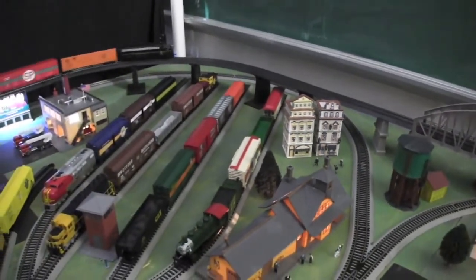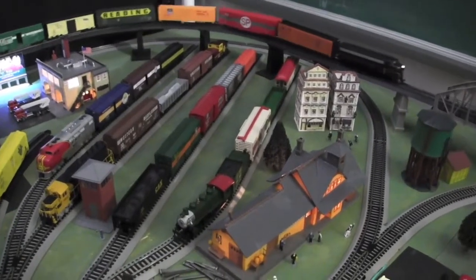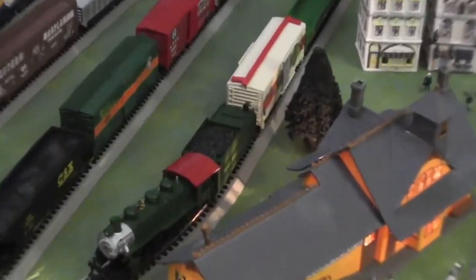And here's our train barn. And we have a Christmas train section here. This train smokes, and it is a digital train. It has a few cars which are basically Christmas cars. Very, very neat.